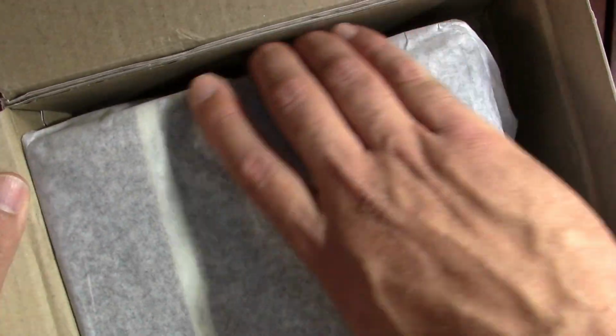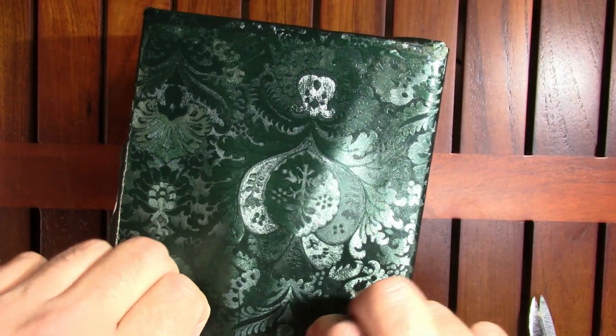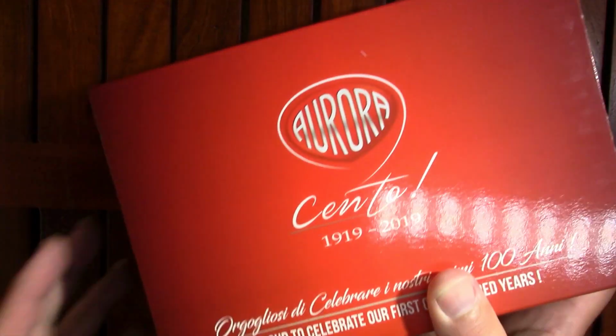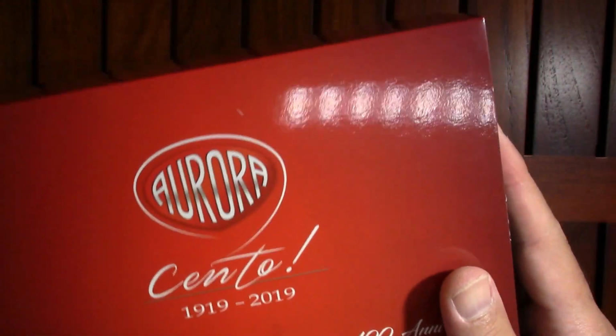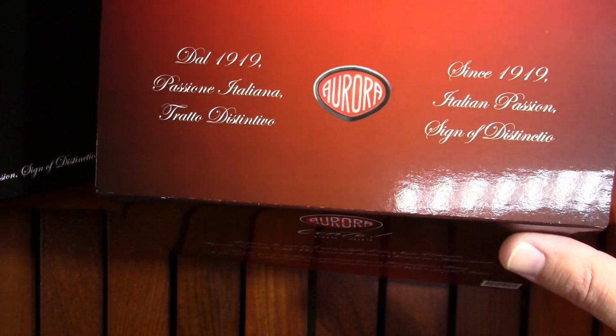Alright, so it looks like the pen arrives in quite the beast of a box. And you know me in packaging. Oh, look, more wrapping paper to take off. Fortunately for you, I'm going to edit most of this wrapping paper cutting out. Fast forward. This is why I don't do unboxing videos. So, it's an Aurora Cento. They're celebrating their 100 years. So let's find out if it was worth waiting since February 20th, 2020 to today, which is what? July 17th, I think.